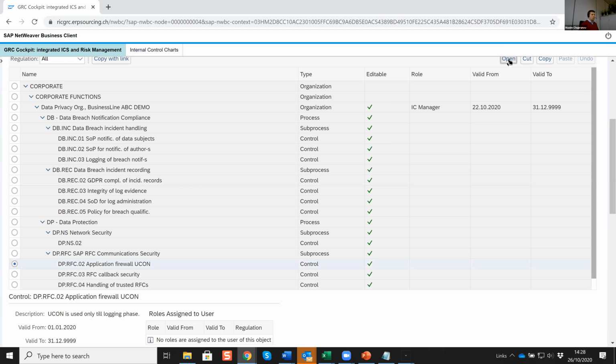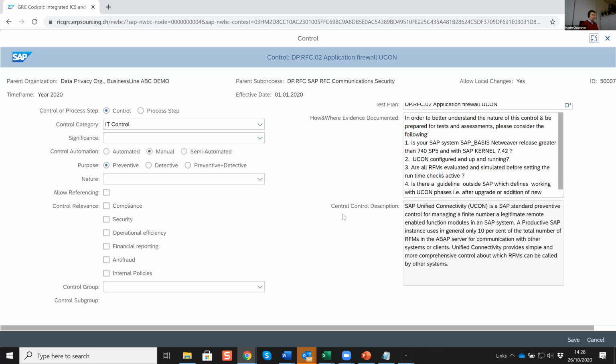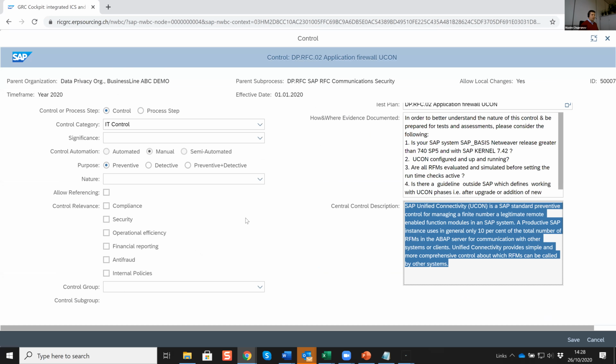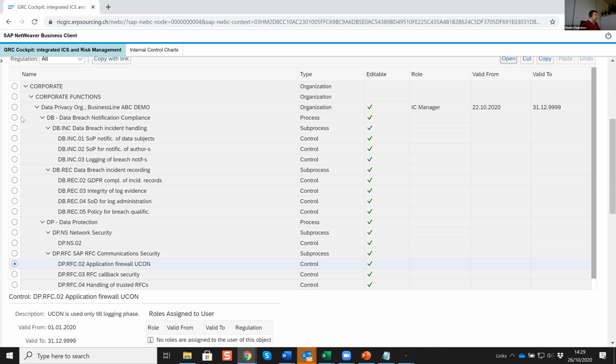So let me open up one control, and there you will see what is meant by the hybrid approach. You see on the screen that there is a central control description, which is coming from the central catalog. I see that there are some corporate standards of technology, usage of SAP unified connectivity. And what I would like to do now is to describe how this application is used within my part of the organization. Well, I can do it basically here, but imagine if I had to update thousands of controls, which in a global organization, even with well established cascading of master data maintenance, is still quite an effort.